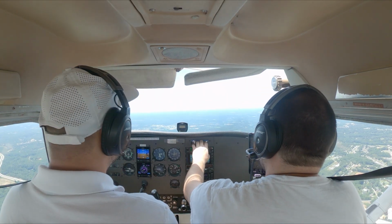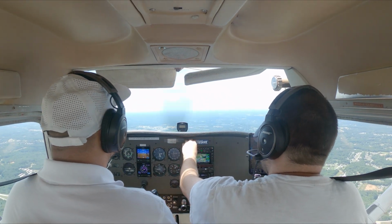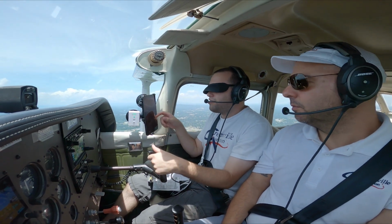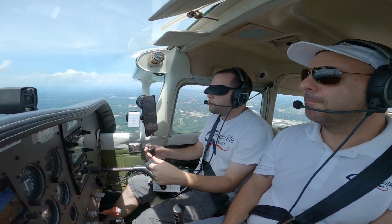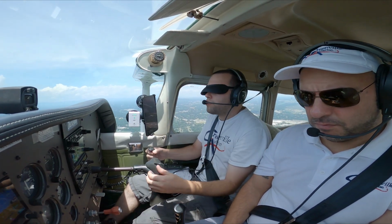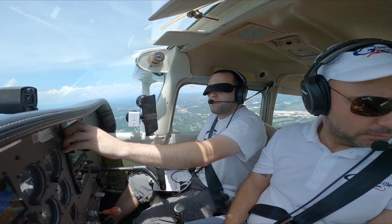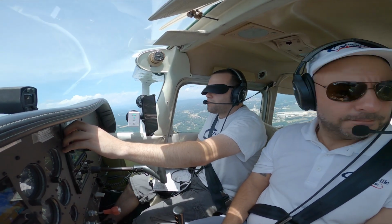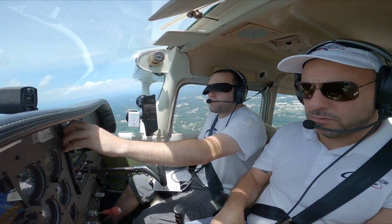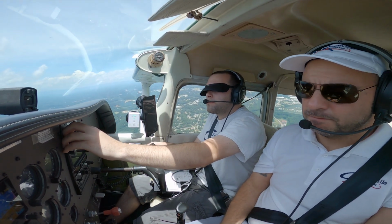Alright, we are clear of their airspace, coming in on Pickens here. We'll listen to Pickens weather. Pickens County Airport. Automated weather observation. 1743 Zulu weather. Wind 210 at 9. Visibility 10. Clear below 1,200. Temperature 3.1 Celsius. Dew point 2.2. Altimeter 29.93. Remarks: density altitude 3,000.